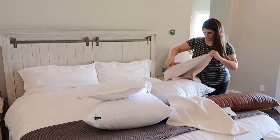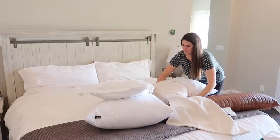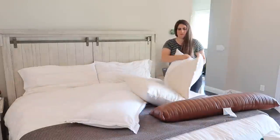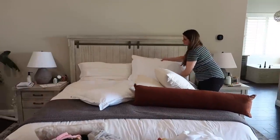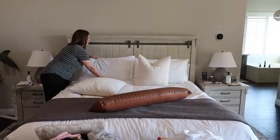All right, you have to let me know, do you have throw pillows on your bed? Sometimes I honestly will debate not having them on our bed and just going with our regular pillows that we sleep with every night, just because it is kind of annoying. It's just one extra step that you have to do each day.